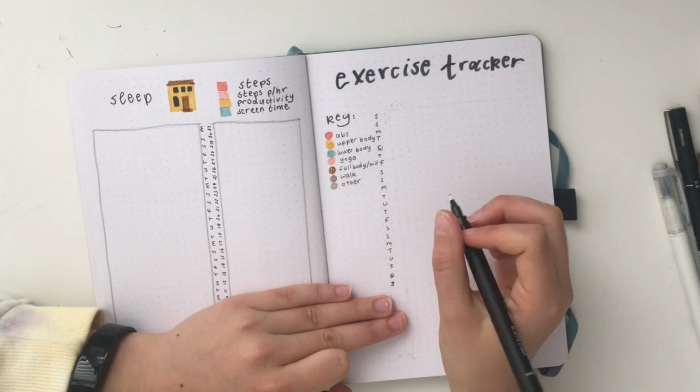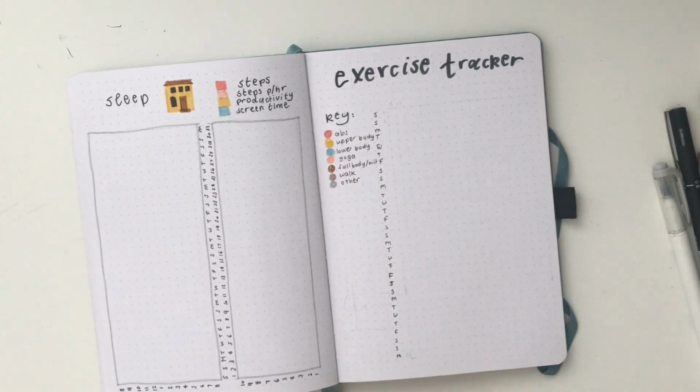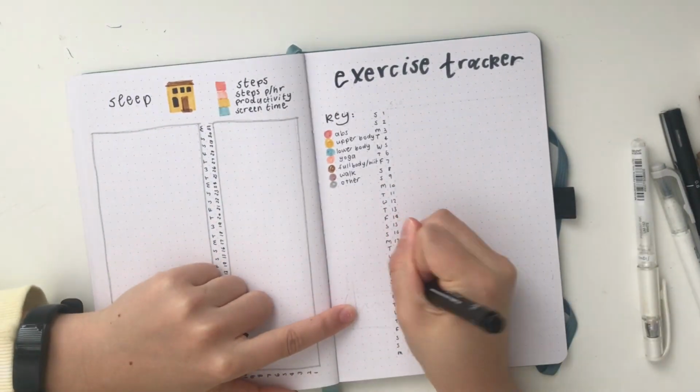And then at the top I had however long I do the activity for, in minutes. So I have 5, 10, 15 minutes going all the way up to 90 minutes. Then I had some space underneath the key, so I just did a cute little building.